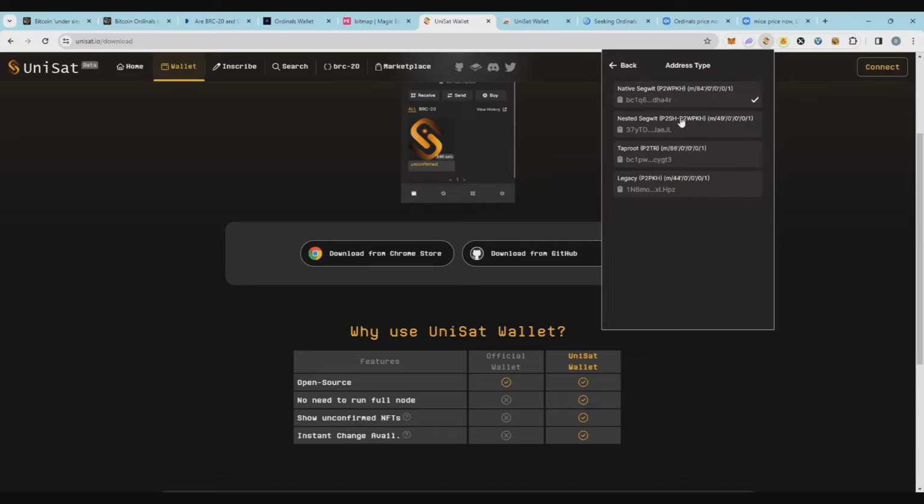So very important, the UniSat wallet only supports the Bitcoin network, it doesn't support Ethereum and all the other networks. Anyway, the ones that we're going to use are either native SegWit or Taproot. You can ignore nested SegWit and legacy. Also good to know, it doesn't matter if you send it first to Taproot and then send it over to native SegWit or the other way around, because you can send BTC from one to the other without any issues.